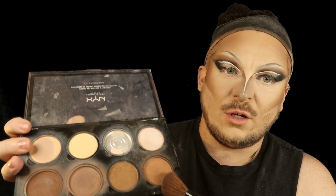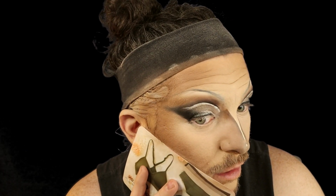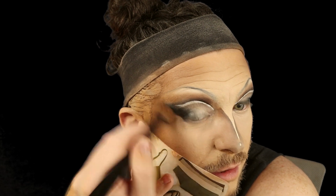There we go. So apparently my mic wasn't on for this part, but basically what I do is I go in with that cooler shade, right across my temples and up to the forehead. And then I go in with a little bit of a deeper shade just to reinforce that cooler color, on the cheekbones and up to the temples.